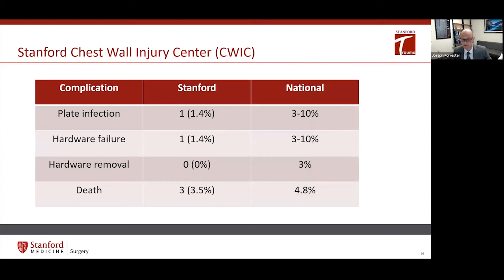But with increased growth comes the responsibility of ensuring that we are performing high quality work. Across the board, our outcomes exceed those which are reported nationally. We have had one possible plate infection, which did not require explantation. We have had one patient with a cracked plate that is symptomatic. We haven't had to remove any plates to date, although I do anticipate removing the plate for the patient who's symptomatic with a cracked plate. And we've had 3 patient deaths in patients who have been plated, although none of which were associated with the plating itself. Again, across the board, we are demonstrating superior outcomes.